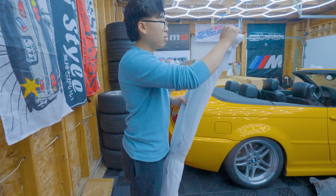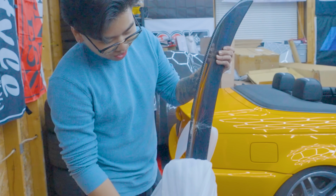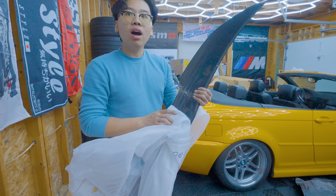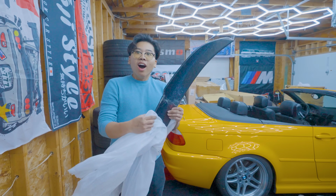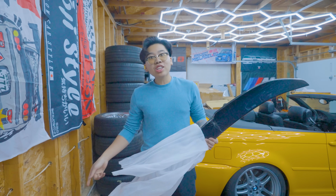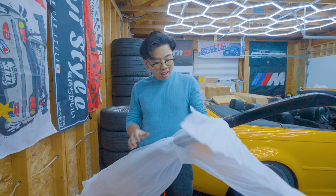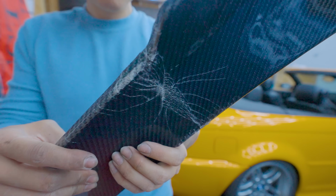Oh, I see this carbon fibula. Oh, dude. No way. Bro. Are you serious? Bro, no way. You guys just saw me open that, right? This was a brand new wing. Oh my god. UPS damaged it in shipping.